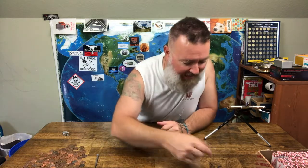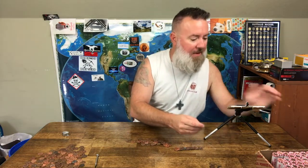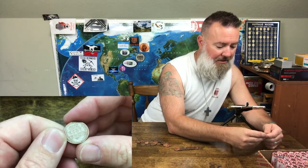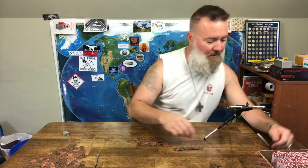Probably the next roll. Okay, we are several rolls later, and I realize I actually didn't hit record over here on that last one that we saw. I think it was the 57, but that's okay. Several rolls later, we got one. It was obverse up, so we have got a 1952. Very, very cool. We'll add that to another one.